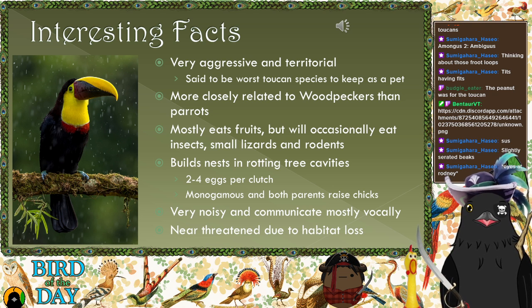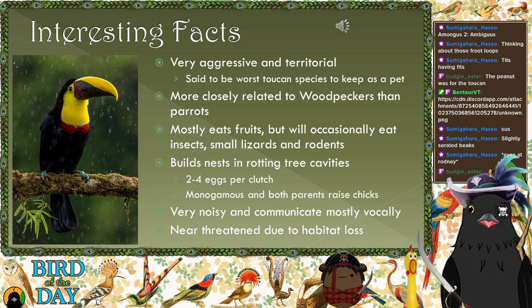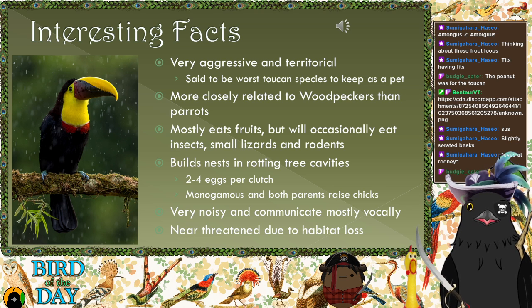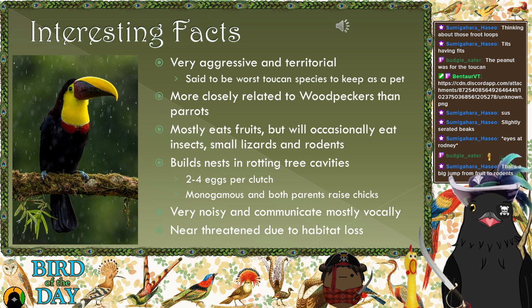But these birds are about 85% herbivores. Their favorite food is fruits. They like to eat berries and nuts and all sorts of whatever tasty fruits. There's lots of different fruits in the tropics, and they prefer to eat those tasty fruits. But they will occasionally eat insects, small lizards, rodents, little animals. So they'll occasionally eat those, get a little protein. But that makes up a pretty small percentage of their diet.